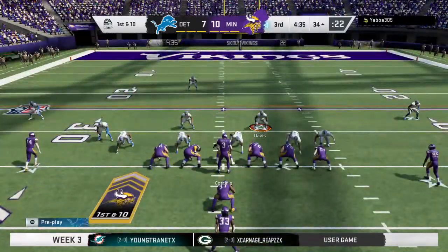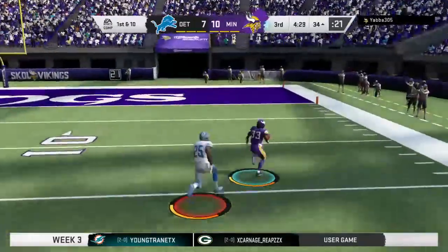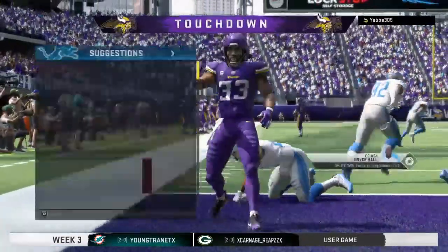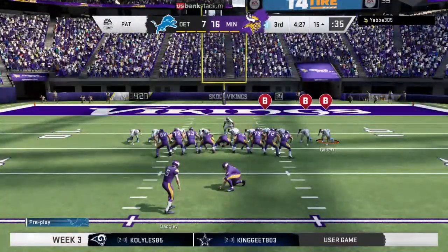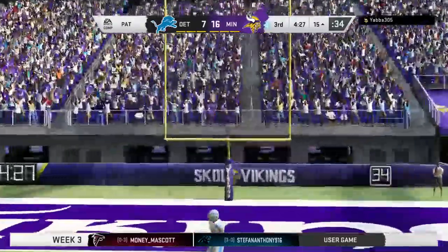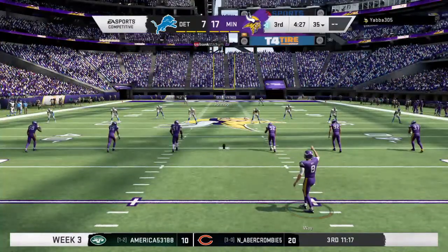Here's 1st and 10 at the 34. Now a give running right. It's Cook. He'll get the first down and more inside the 20. And he will score. Touchdown, Vikings. Dalvin Cook, his first touchdown here of the new campaign. And the Vikings are going to widen that advantage. Extra point by Badgley, up and good. And his guys will take a 10-point lead.